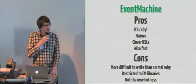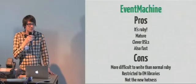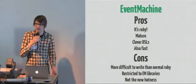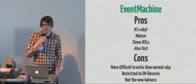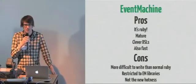It's a lot more mature than Node, and has been around and battle tested by lots of companies, including Pusher, which is a real big user of Eventmachine, and Confreaks Labs, as I mentioned before.